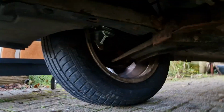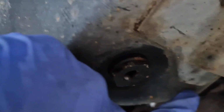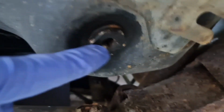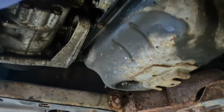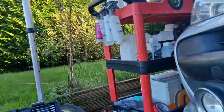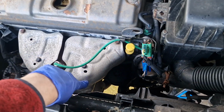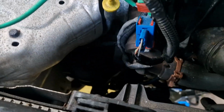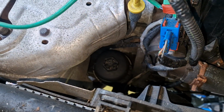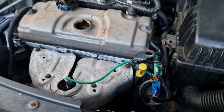So it's going to be time soon to get under the car and see here, sump plug, wrench that off, which hopefully won't be too bad. It actually looks quite clean under here, doesn't look like it's leaking any oil anywhere. Get a tub or something, and then come around, and the oil filter's just here. That comes off, new filter and ring goes in, back on.